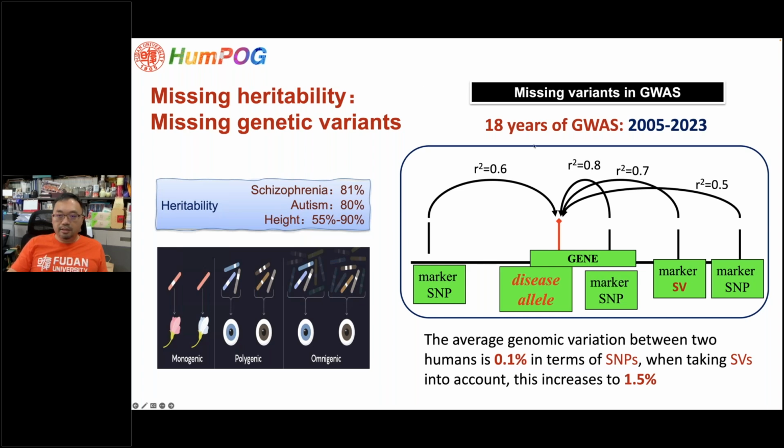So what's really missed in our GWAS study is especially structural variation. I just mentioned 18 years of GWAS since the first paper was published in 2005, and nowadays we have a very rich dataset in the GWAS catalog, but the majority of GWAS papers just analyze SNP markers. This is actually the simple principle of the GWAS study or disease mapping. We have an unknown disease allele in some gene, but we don't know the exact location, right? We don't even know the genes. So we just analyze those markers in the genome-wide or whole genome sequencing data.